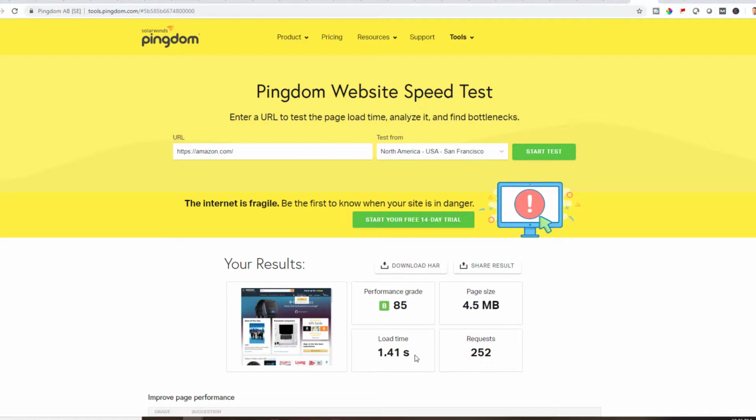I mean, they have extremely optimized websites and all kinds of stuff. Amazon has their own CDN, which is a content delivery network. But you can tell, they're a huge website, 252 requests, a huge page, and they're loading in less than 2 seconds. So again, this is such a huge thing. So I showed you the tools. Put your website in there, test around with it, see how fast your website's loading.